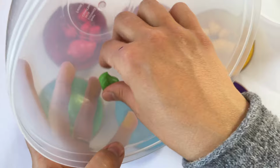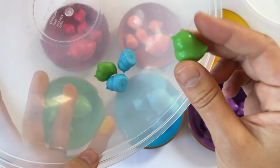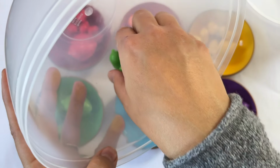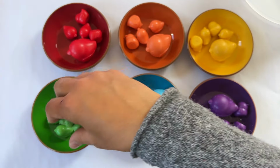There you go. This is a green bird. Let's find your other green bird. There it is. Yay, now they're together. Fly, fly, fly, fly, fly.